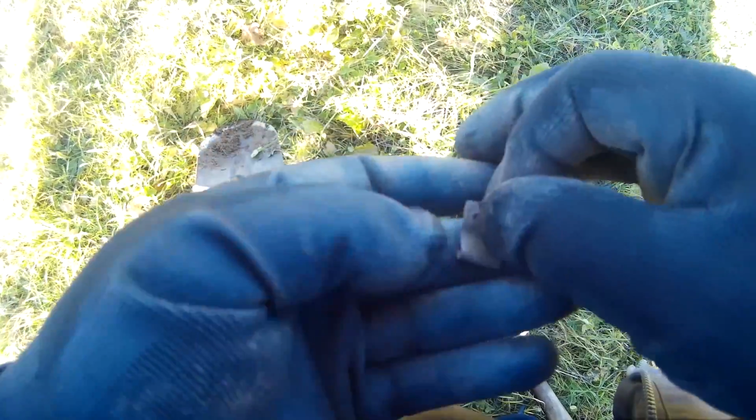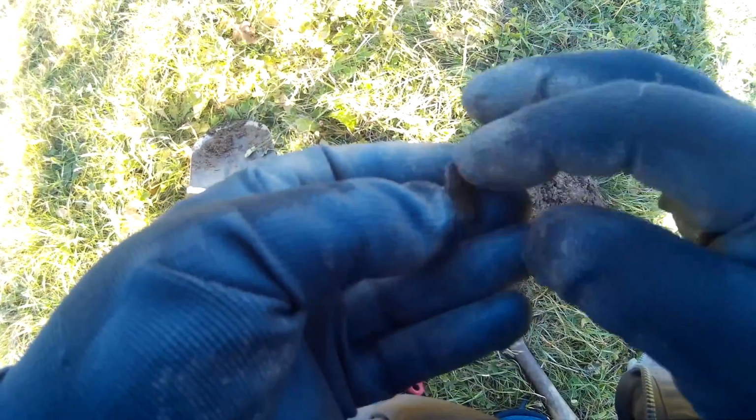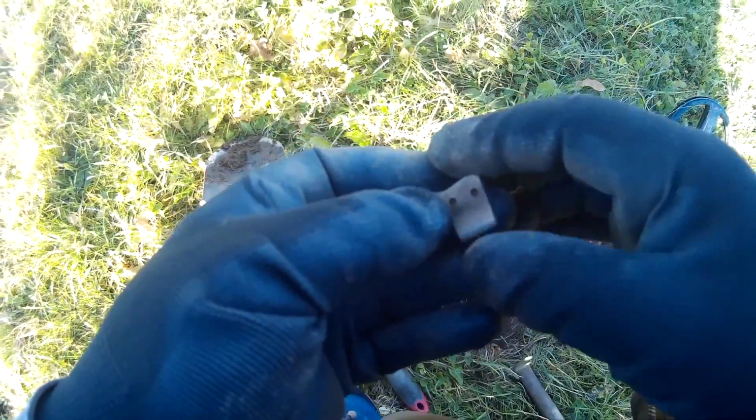Well, another little strap end. See where it is broken, the little hole's broken there, and the 2 holes there that would have gone through and they would have been pinned. Not that old, quite reasonably modern anyway, but yet another find, another strap.